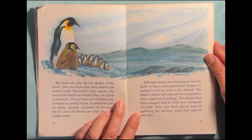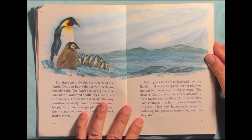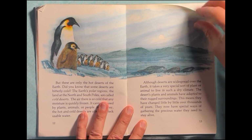They lack usable water. Although deserts are widespread over the earth, it takes a very special sort of plant or animal to live in such a dry climate. The desert's plants and animals have adapted to their rugged surroundings. This means they have changed little by little over thousands of years. They now have special ways of gathering the precious water they need to stay alive. See the penguins? They live where it's really cold, right? And there's the seals too.